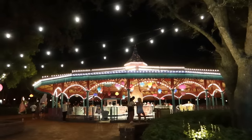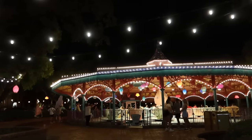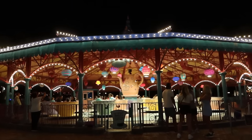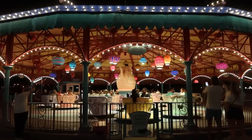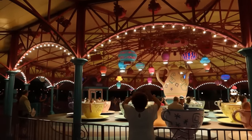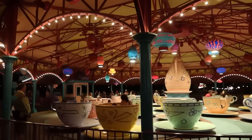Oh, we'll have to go and see Pooh next. Yes! Oh, don't you just love Disney parks at night? They always look gorgeous with all the lighting. And yeah, nice ride down the speedway. Of course, you've got the teacups over here. We did those at Mickey's Not So Scary Halloween Party, so make sure you check out the vlog. We've got a very special lighting package.